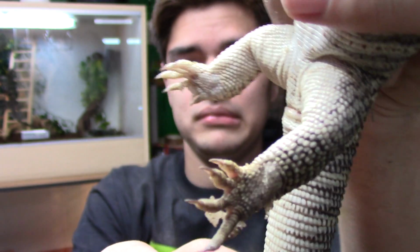Pick them up, they musk everywhere. But you know, you got to deal with that as a monitor lizard keeper. Yep, something you get used to.